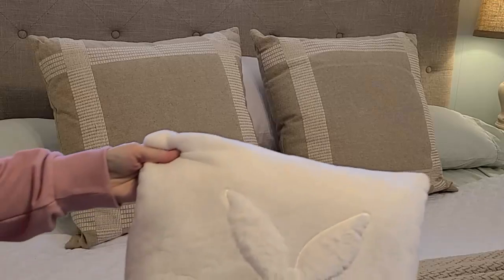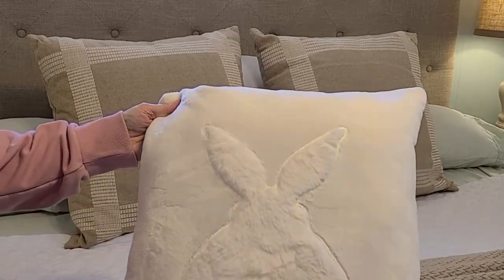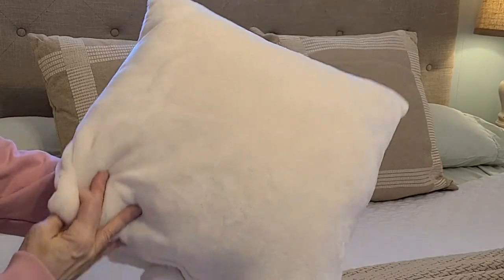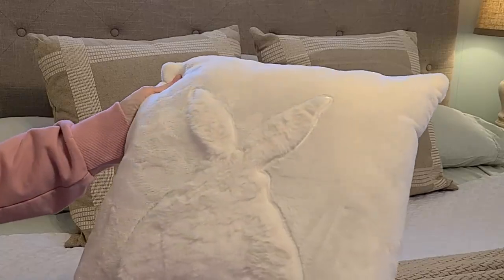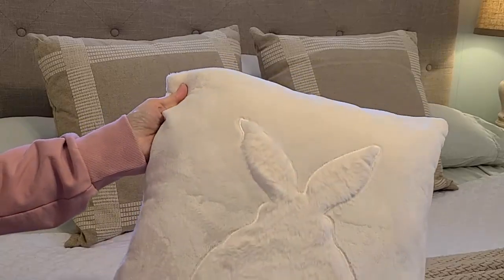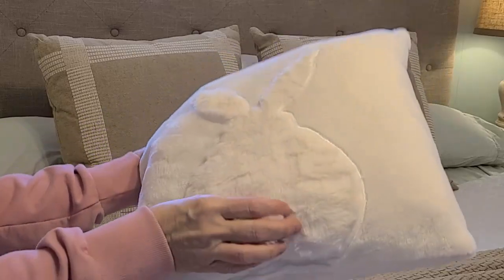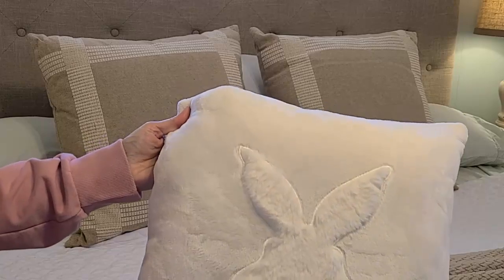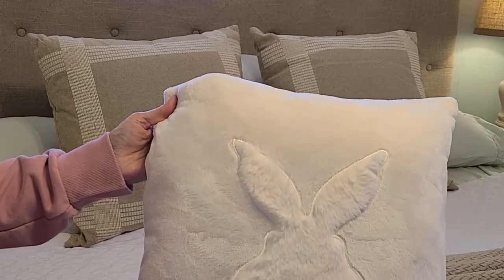Okay, and just keeping with the simplicity of this bed, I'm going to add this sweet little bunny pillow. It's just plain white. Isn't it so cute? It actually came from Target last year, and I think it was around $10. I cut the tags off everything, guys. I do not keep tags on my stuff, but we're just going to add him in here to kind of complete our spring bed.